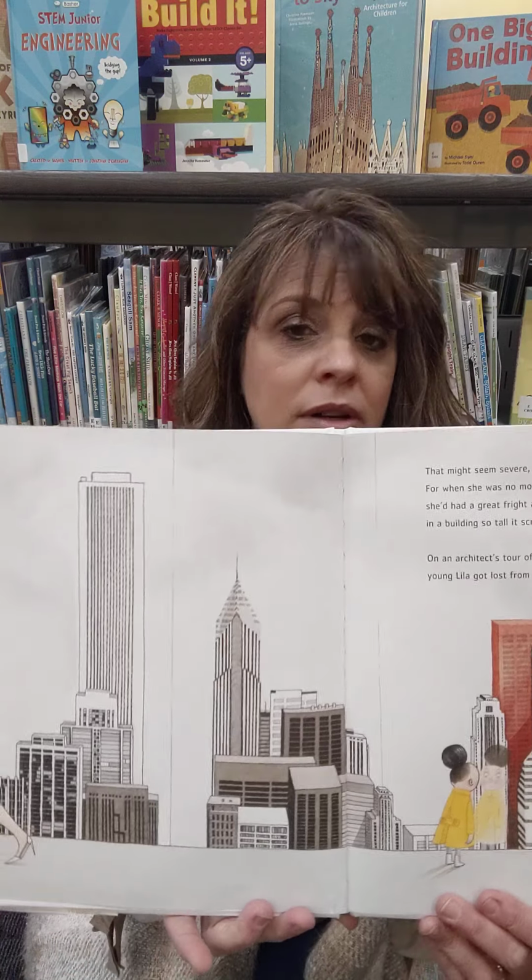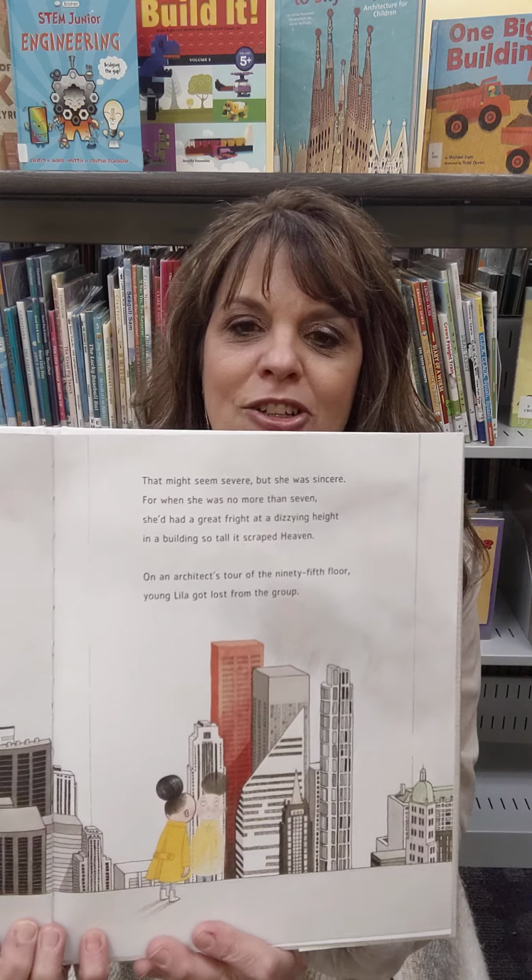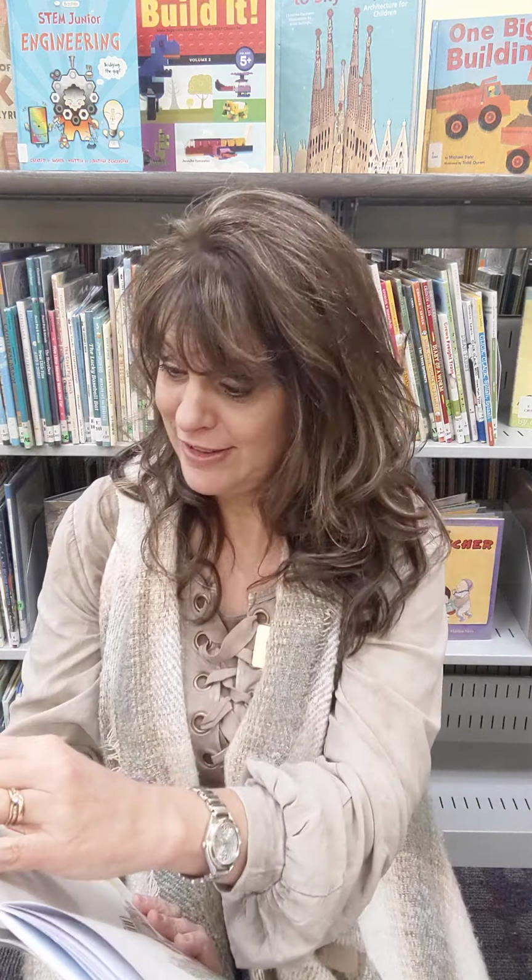That might seem severe, but she was sincere, for when she was no more than 7, she'd had a great fright at a dizzying height in a building so tall it scraped heaven. On an architect's tour of the 99th floor, young Lila got lost from the group. There she is. Look at all those tall buildings. See, she's right by the big pane of glass looking out, and she's all alone. She's kind of scared. She was found 2 days later in a stuck elevator eating cheese with a French circus troupe. After that day, it's quite safe to say she thought all building lovers were nuts.